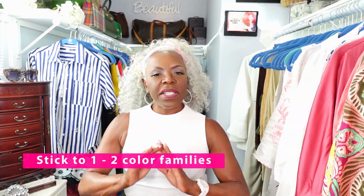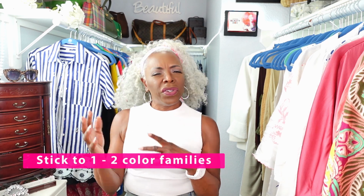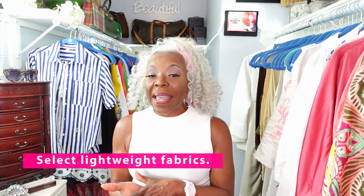First, we're going to talk about the strategy and foundational elements of our beach capsule wardrobe. First, we're going to stick with one or two color families. This ensures that we can do a lot of mixing and matching and get the most out of every single item that we pack. Secondly, we're going to the beach, so we're going to stick with lightweight fabrics, because lightweight fabrics pack easier and they weigh less.